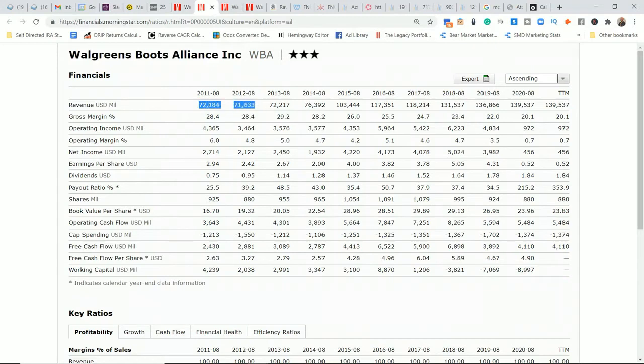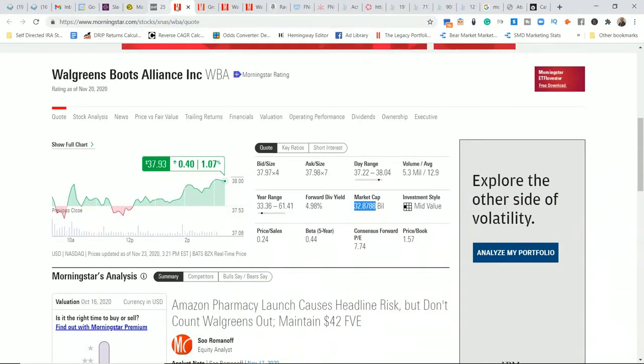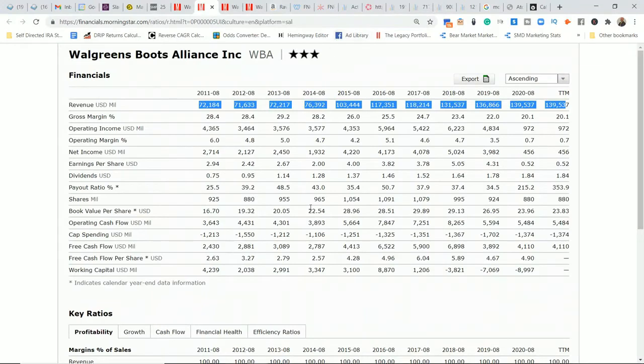Greatly appreciate it. First thing I notice here is a huge jump in revenue. It's almost doubled from $72.2 billion in 2011 to $140 billion rounded up in the trailing 12-month period. It's a huge jump for a large company. What's its market cap? So that's interesting. Its market cap is $32.9 billion, and it's doing $140 billion in sales. So that's incredibly interesting. Operating profits have cratered this year, largely due to COVID stuff, which is not surprising.